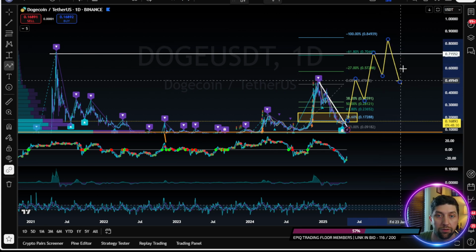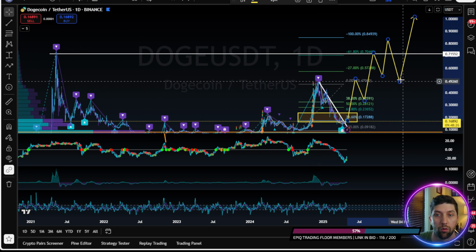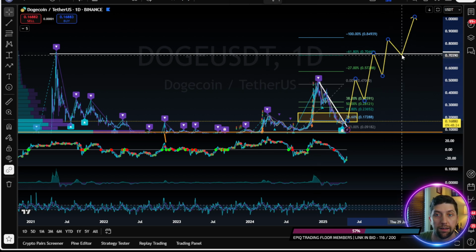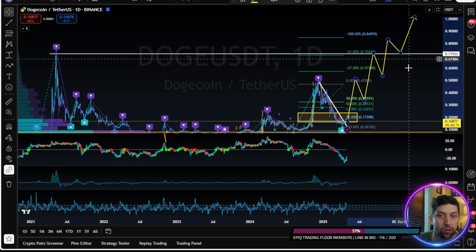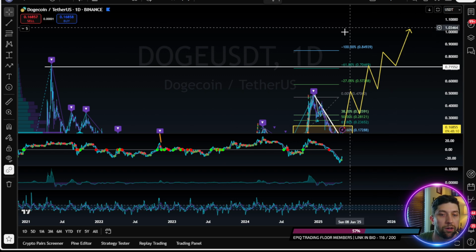If we can hold an SR flip either at this zone right here, which is going to be the range high from 2024, or we can create that SR flip at the all-time high, so at about 71 cents, and maintain that support long term, that could be something that could catapult price to that $1 range, which I know a lot of people have been waiting for.